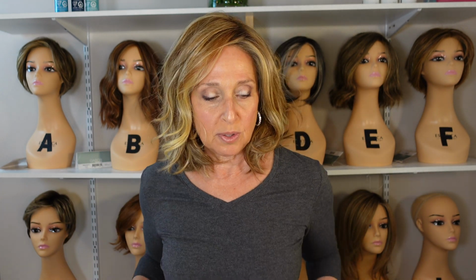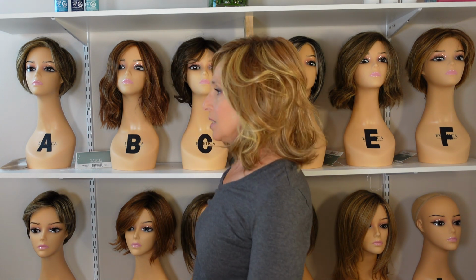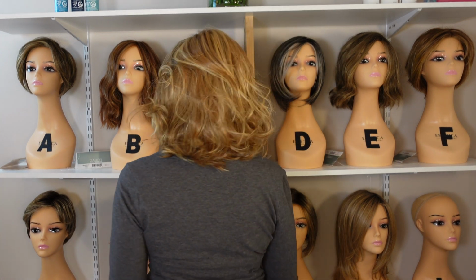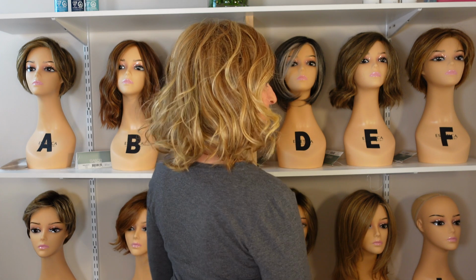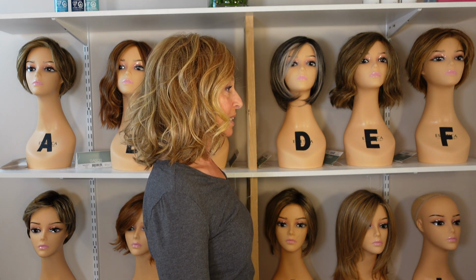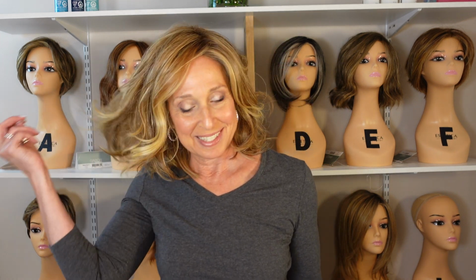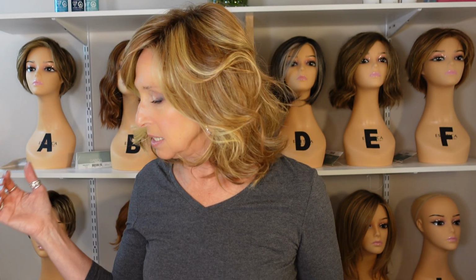Let me spin for you in this. I really like this style. It's like a casual, you know, I just got out of bed and I comb my hair and I look like this kind of style. If only. Really cute. All right, let's try the glasses on with this.